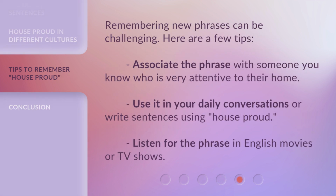Remembering new phrases can be challenging. Here are a few tips. Associate the phrase with someone you know who is very attentive to their home. Use it in your daily conversations or write sentences using house proud. Listen for the phrase in English movies or TV shows.